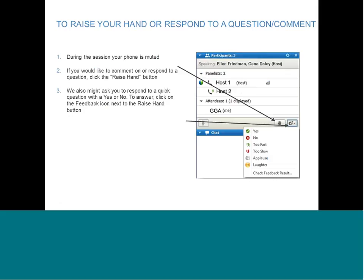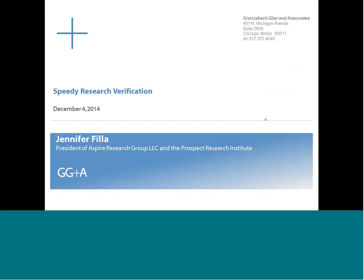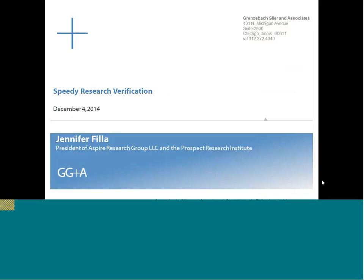We also encourage you to use the chat panel shown on slide 3 in the bottom right-hand corner of the screen for any questions or comments during the session. Please direct your question to all panelists so that the presenters and I can see it and field the question. If at any point during the webinar you are experiencing any technical difficulties, please send me an email at ahoell@grensglier.com or call our meeting provider WebEx directly at 866-229-3239. That's 866-229-3239.